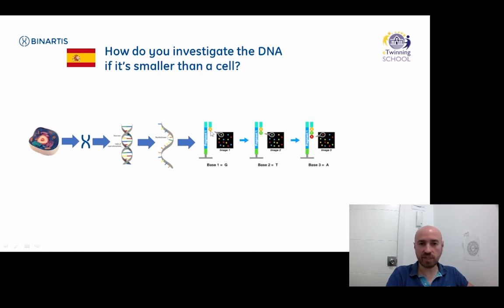In this picture, if we attach to a G, it's going to shine in a yellow color. And afterwards, if it attaches to a T, it's going to shine with a green color. A is a red color, and like this, with 4 different colors, we can sequence the DNA of any cell or human body. To sequence is to extract the letters of the DNA, to make it simple. And this is the technique. There are other techniques, but this is one of the most popular ones, using microscopic lights to detect what the nucleotide, the letter of the DNA, is.